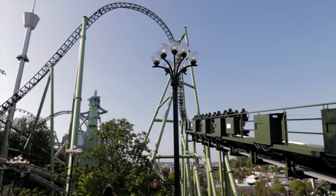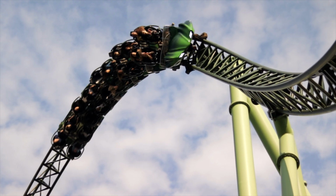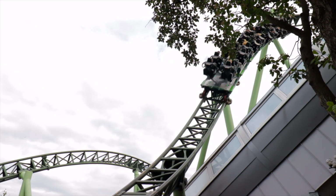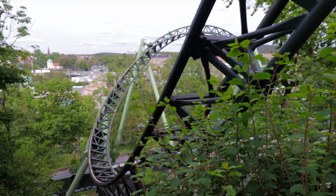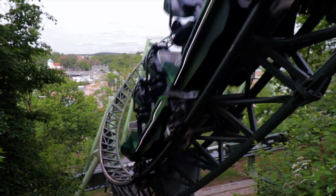Yes, it might not have the launches that Taron has, but it has inversions, 7 of them. Take that, Taron. Despite the weak launches, it still pulls a lot of G-forces. If you aren't pressed in your seat, you're flying out of it. Also one of the best starts on a coaster out there. That corkscrew out of the station is just the best kickoff you can give a coaster.